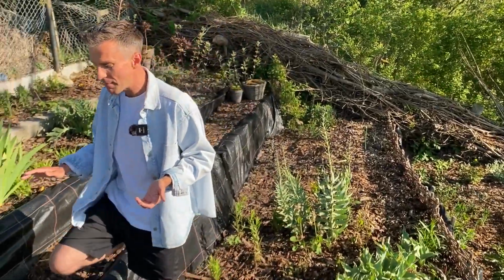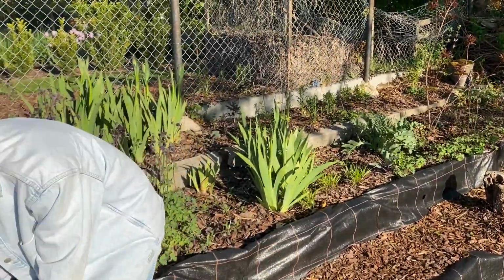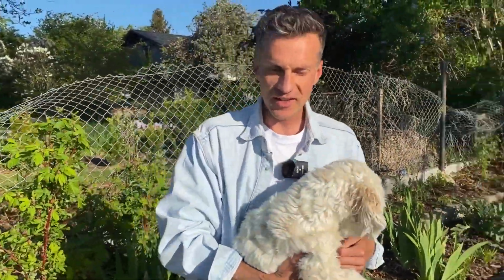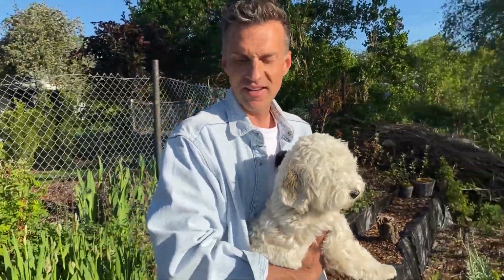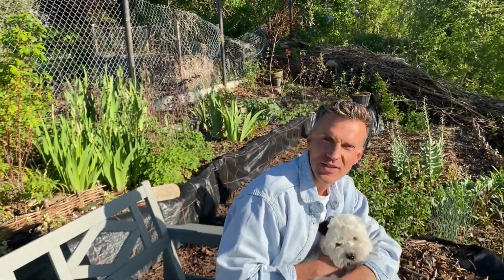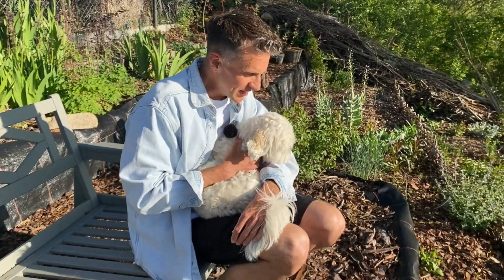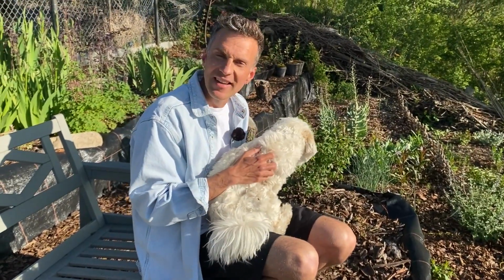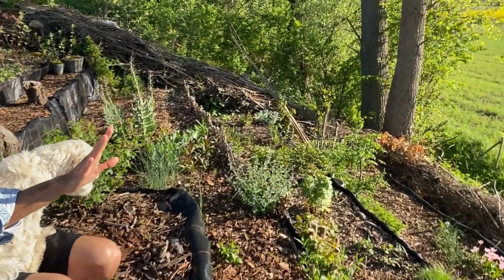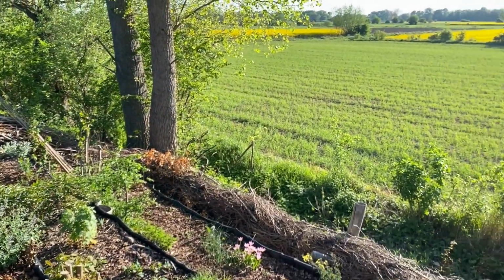I'm going to finish on my bench with Alfie, because this is pretty much where we end quite often our gardening days, or where I quite often end my garden videos with you. Because in the afternoon, when most of my garden videos end, this is just a beautiful side of the garden. We get to enjoy the sun here, because this is the view that you get to see and to enjoy over the farmland, and where the garden just completely opens up.